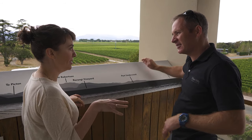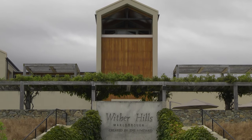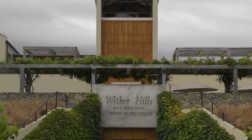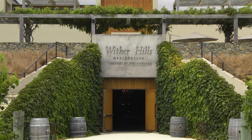And you've got a barrel hall. Yes, right down the bottom of the winery is the barrel hall, very much designed around the whole cave theme. It's really important for maturing wine in barrel to have a constant temperature. Really cool site. Shall we go down there? Yeah, let's go caving.